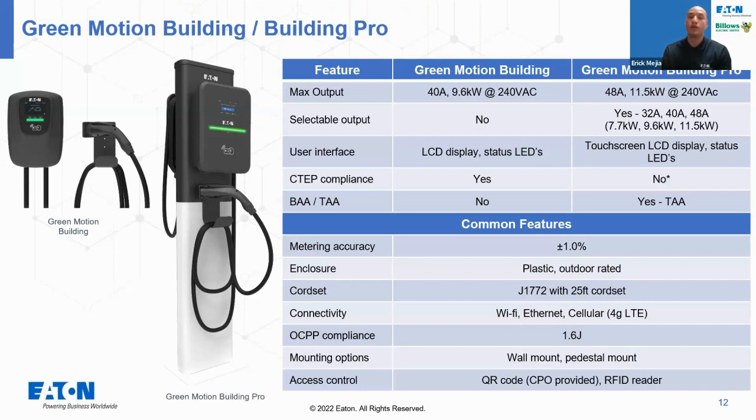The purpose of the QR code is that we've gotten questions: how can our solutions take payments? Do you have to scan the credit card? Do you have to tap it like you do in your grocery store or at the gas station? What we've decided to do is offer a QR code specific to the unit that's installed. And because we have an open platform, depending on what software you're using, you can actually manage it and use the QR code to process a payment.